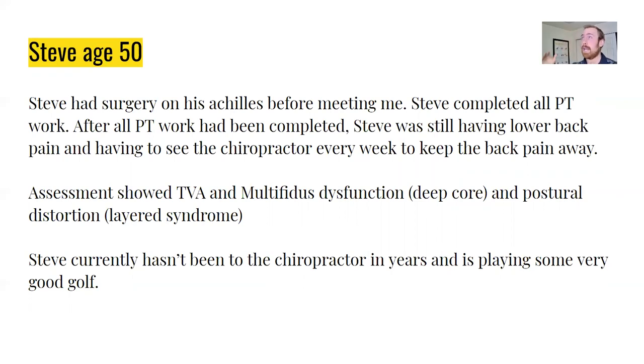He had layered syndrome. So he had the sway back with an upper cross, and then once you unwind the sway back, you see the lower cross. So he had a very layered syndrome, and they're hard to fix. A lot of therapists can't fix them. I've unwound a number of layered syndromes in my career. Currently, Steve hasn't been to the chiropractor in years and is playing some very, very good golf. So be like Steve.